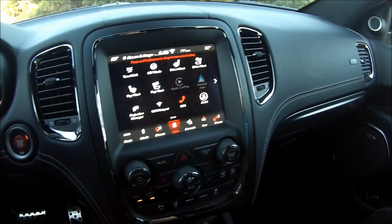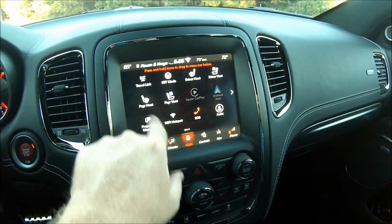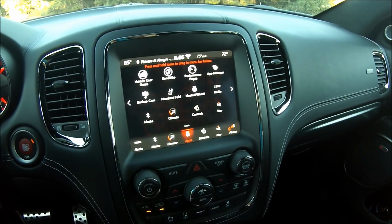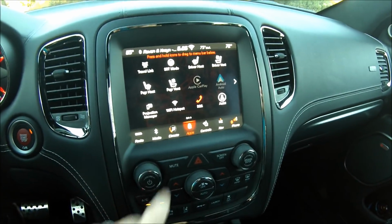Now, it does also have things such as Android Auto and Apple CarPlay, so you go into the applications menu here, there's your Android Auto and Apple CarPlay. You also can do things such as go through your SRT performance pages. You also have things such as your heated seats, your Wi-Fi hotspots, driver assist, and so on and so forth. So there is quite a lot to go through in these, but there's so much that it would be a video in and of itself.